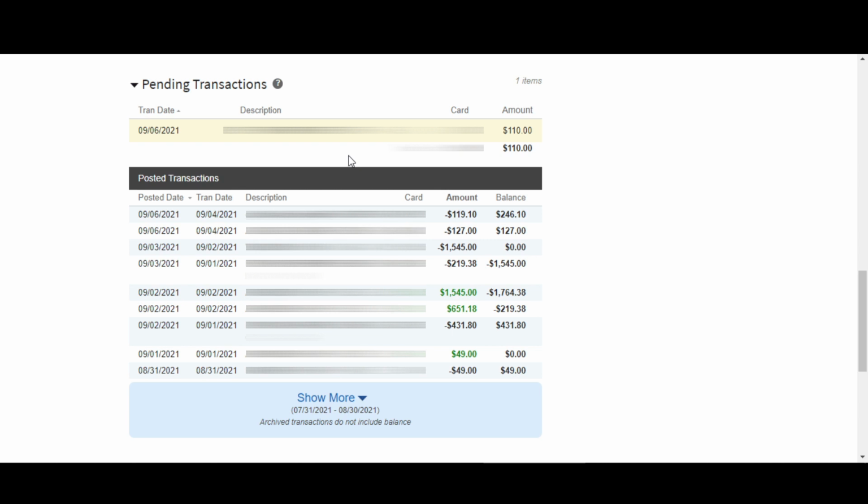So if that balance is zero, or if that balance is just a number that you're okay with, that's what the credit bureau is going to see. You don't have to worry about the pending transactions so much. Your balance is the overall most important thing as far as what the credit bureaus are going to see when Navy Federal reports it.